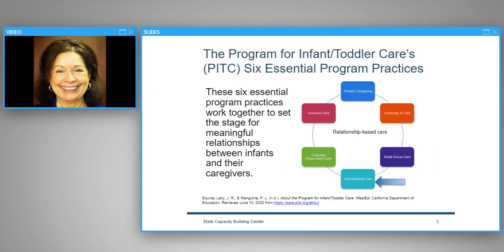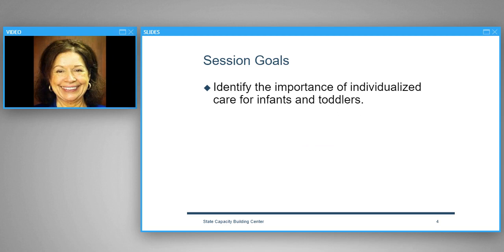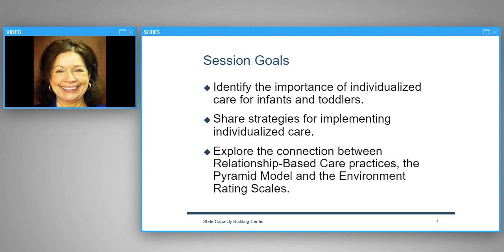Individualized care is one of 6 relationship-based care practices that work together to set the stage for meaningful relationships between infants and caregivers. Here are the goals for today's webinar. We'll identify why individualized care is important for infants and toddlers. We'll share strategies for implementing individualized care. And we'll explore the connection between the relationship-based care practices, the pyramid model, and the environment rating scales.